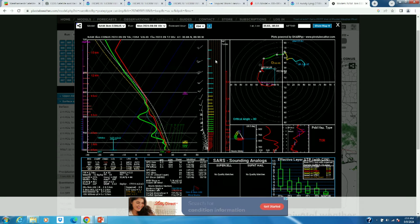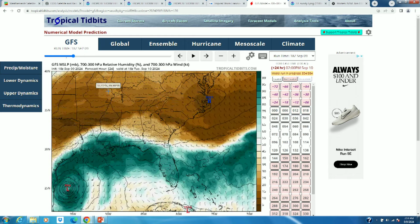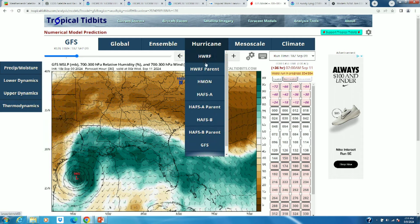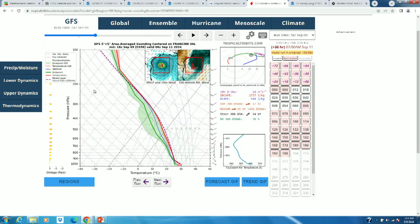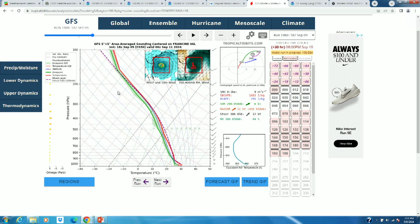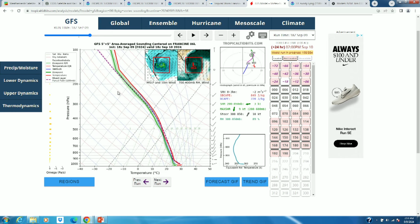Actually, let me look at one more thing. It's a cool product on Tropical Tidbits before we wrap up. Kind of sum up everything we've been talking about. If I go to Hurricane and I go to Francine, you can do these average soundings. Oh, I didn't even know about this. You can kind of see, if we go here, it'll show you the shear, what level the shear's in, what level the max shear's in.